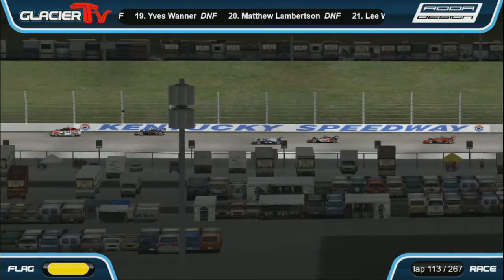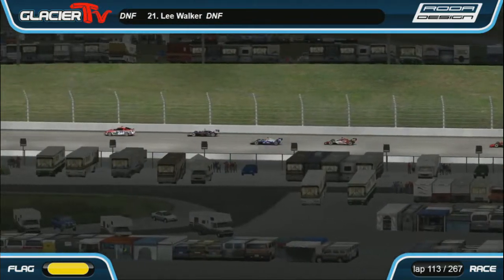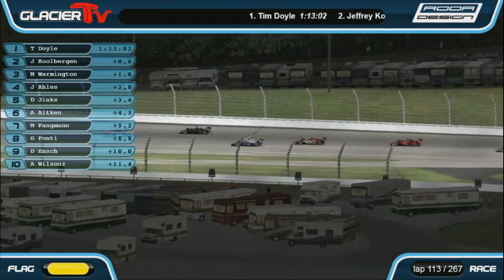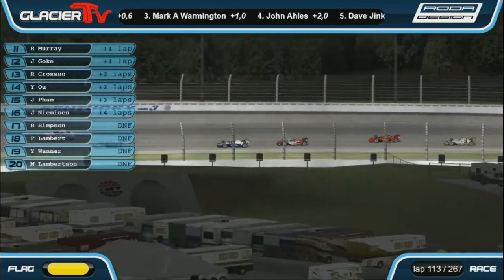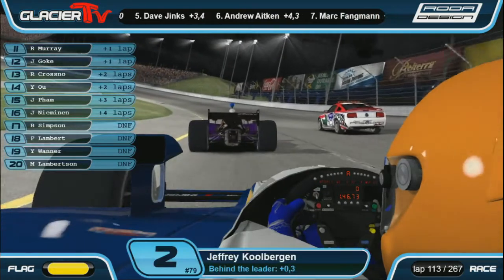as we will have 113 laps shown complete here at Kentucky. 3 drivers got the wave around there. That was Young O, Jonathan Goke, and Juicy Nimmerman. Just to update you on the retirements, Lee Walker, Matthew Lamberton, Ease Warner, Philippe Lambert, and Brian Simpson are all classified as retired. So we have 16 cars running, 10 drivers on the lead lap.